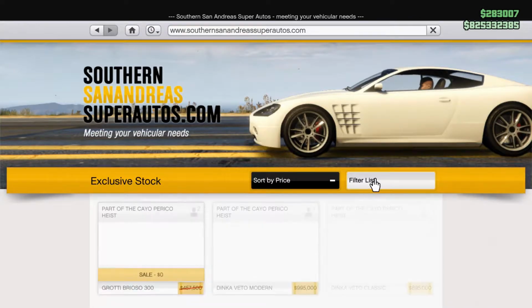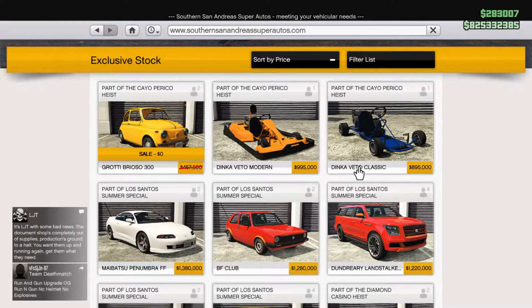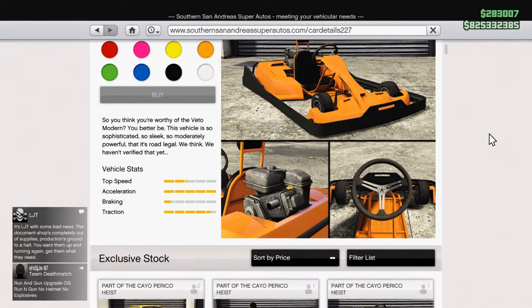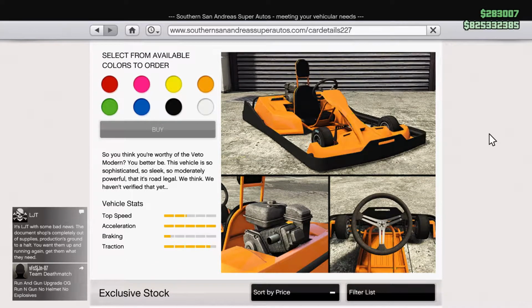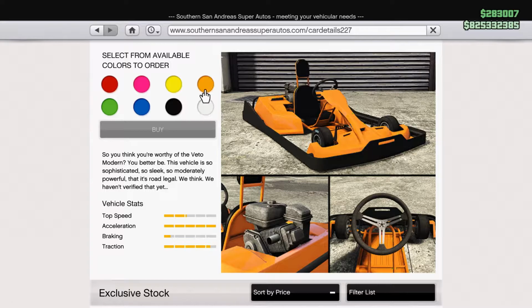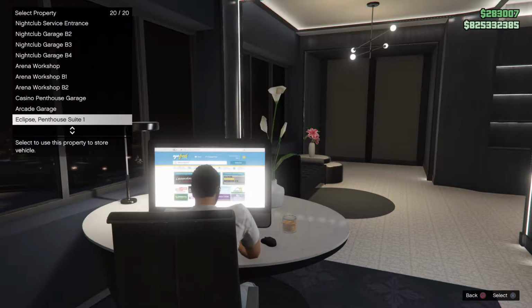It retails for $995,000. Let's go ahead and take a look at this vehicle, and then we're also going to read the caption here. So you think you're worthy of the Veto Modern? You better be. This vehicle is so sophisticated, so sleek, so moderately powerful that it's road legal. We think. We haven't verified that yet. Alright, so there's the caption. Let's go ahead and purchase this vehicle, do a pre-customized test drive, and then get into the customization after that.